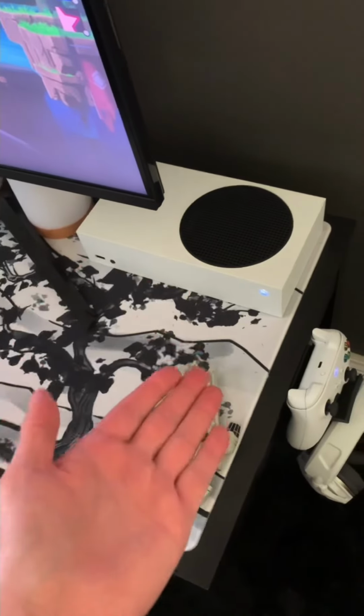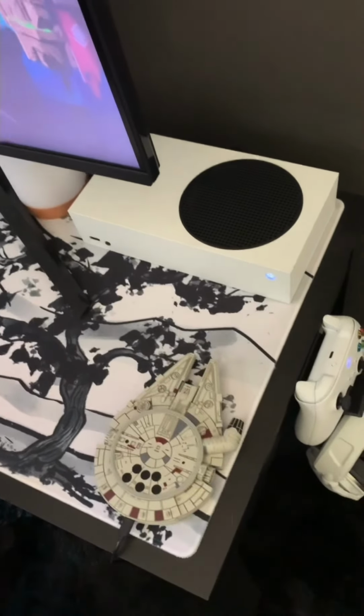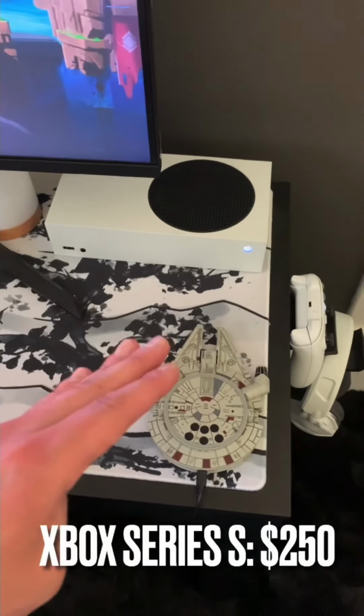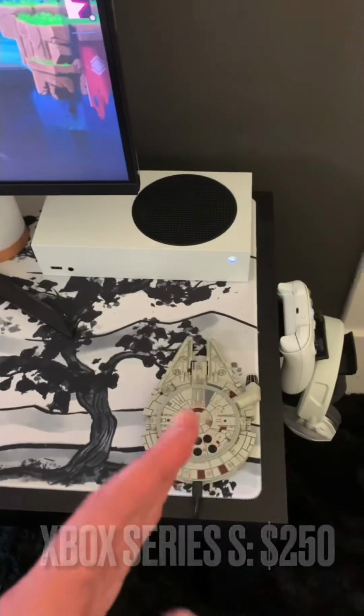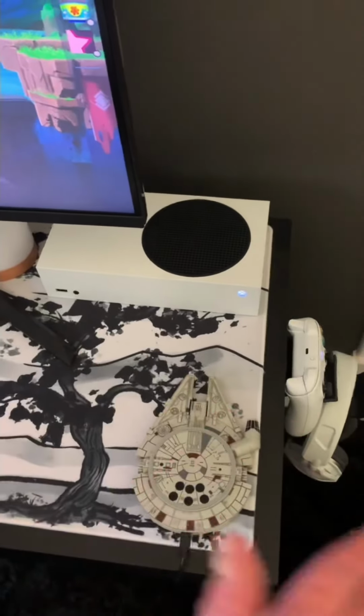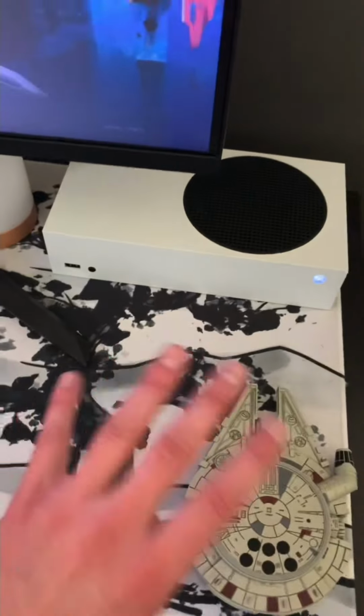Now this is my Xbox Series S. If you're wanting to get into new generation gaming, this goes on sale all the time. I got it for $250 instead of the $300 price. And I think this is the best bang for your buck you could ever get when it comes to consoles, period. I love this thing, the form factor, it's so tiny.